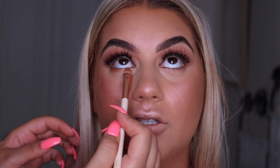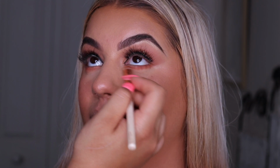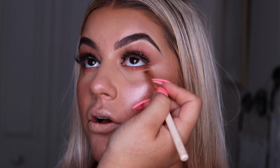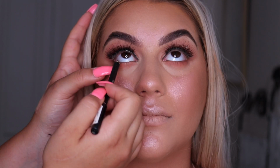So now we're back on the eyes just to finish them off. So I'm taking that same shade I used earlier all over her eyes and just running that underneath her eyes, connecting it to the eyeshadow on top. And then for her waterline, I'm going to go in with a black liner, which is the Maybelline Kajal pencil liner, and I'm just going to be tight lining and lining her waterline.